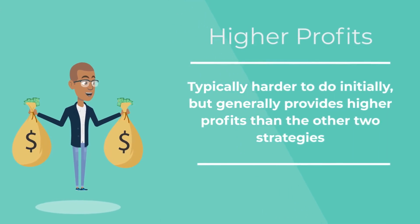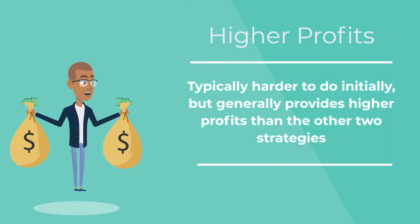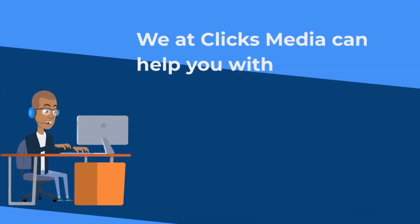Selling your own product or service generally leads to higher profits than the other 2 strategies, so this is a great way to take if you know what product or service you want to sell.